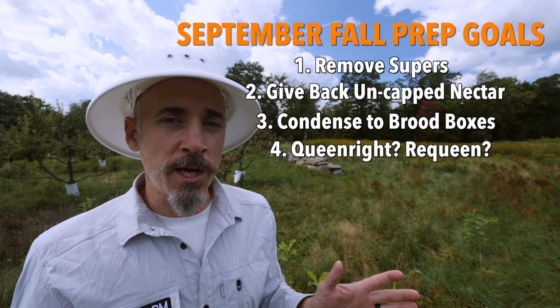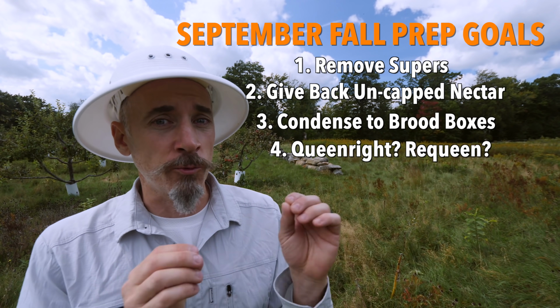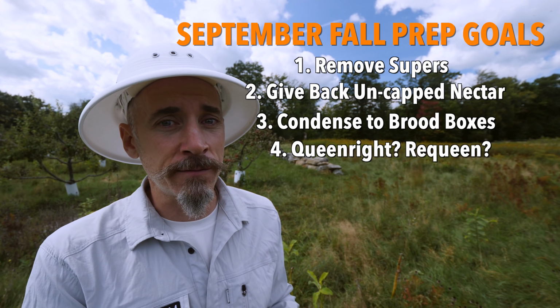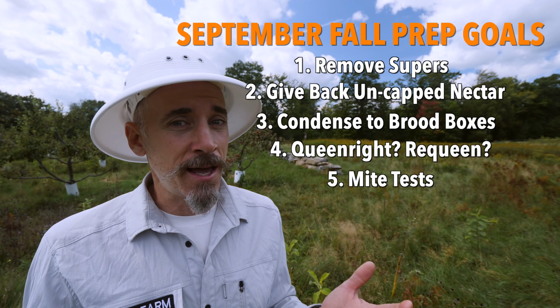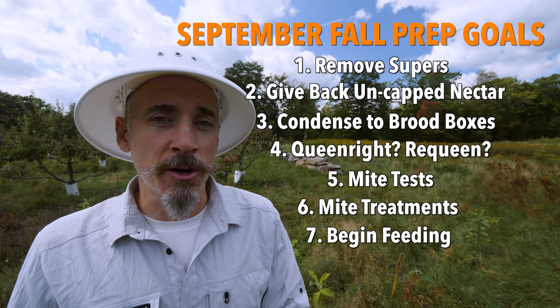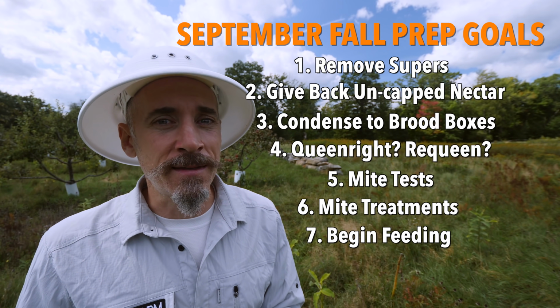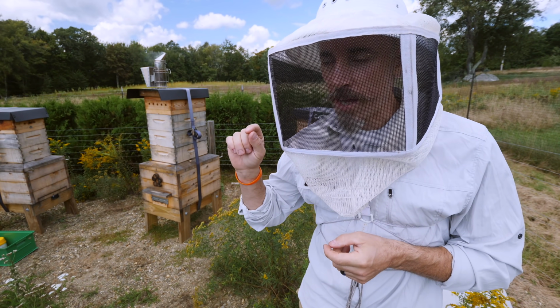I'm gonna make sure everyone's queen right. If there's any non-queen right hives, I can introduce queens from resource hives because I have those backup hives. I'm also gonna do mite tests if I get to that today, and hopefully this week start treating for mites and feeding syrup for the fall. Big day today.